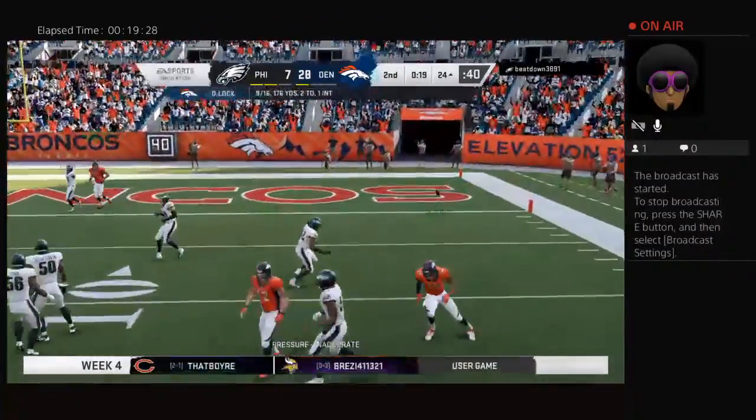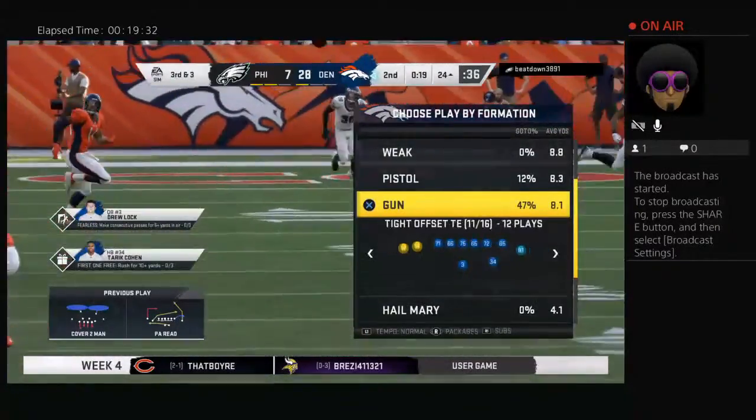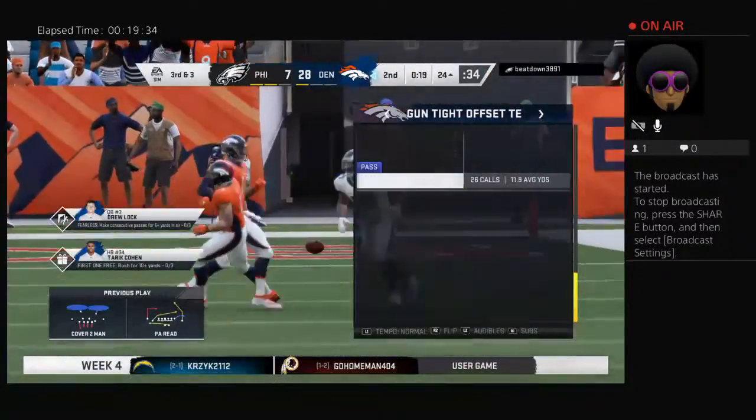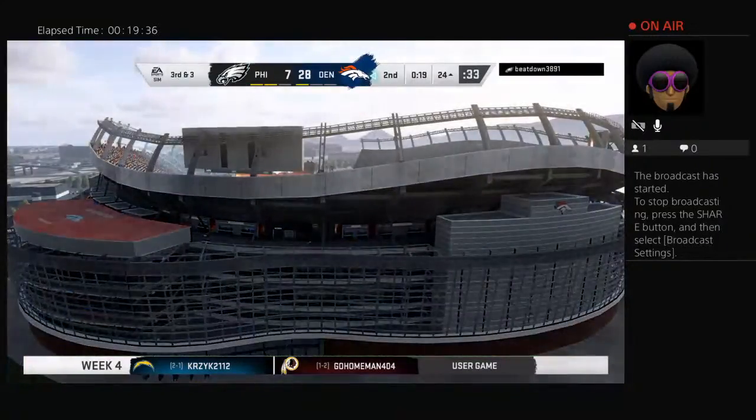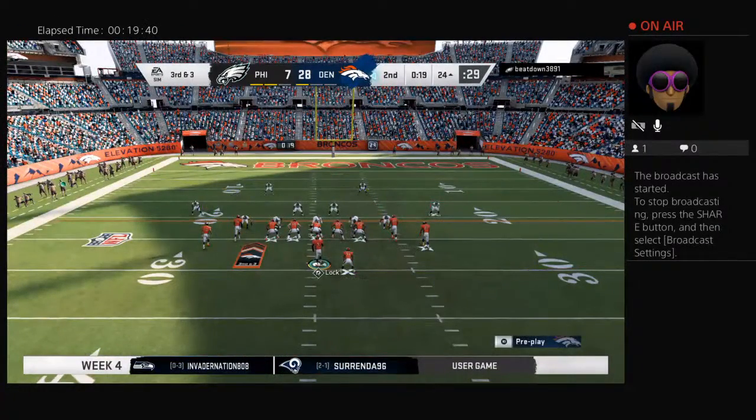And he slings one that's incomplete. Had an open man that time, but ended up putting a little too much heat on it, don't you think, partner? Absolutely. Just needed a touch more air under it. Instead, he fired an absolute bullet. So the incomplete pass on the last play, and that leads us to a 3rd and 3.